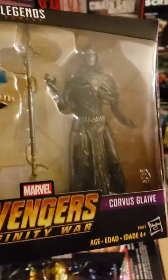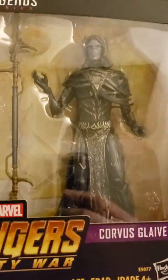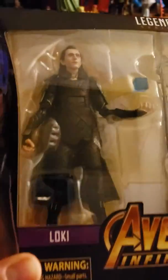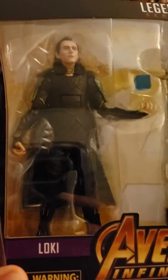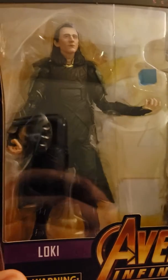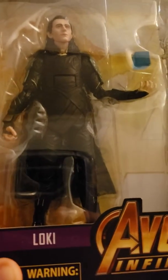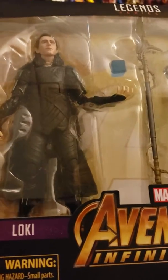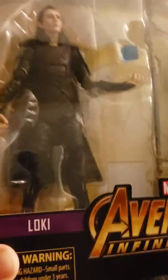And yesterday, to complete the Black Order, I got the Corvus Glaive and the Loki 2-pack. I say it like that because I have about 3 or 4 Loki movie figures that you're forced into buying if you want to complete the Build-A-Figure. And it tells me right on the back of my WWE action figure package, don't be a punk, get them all. So who am I not to listen to that?